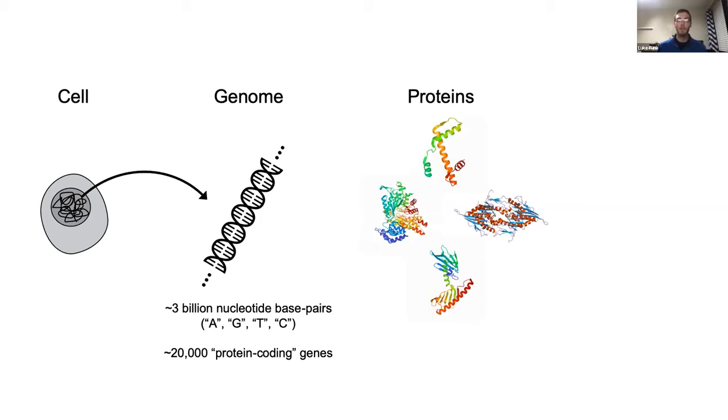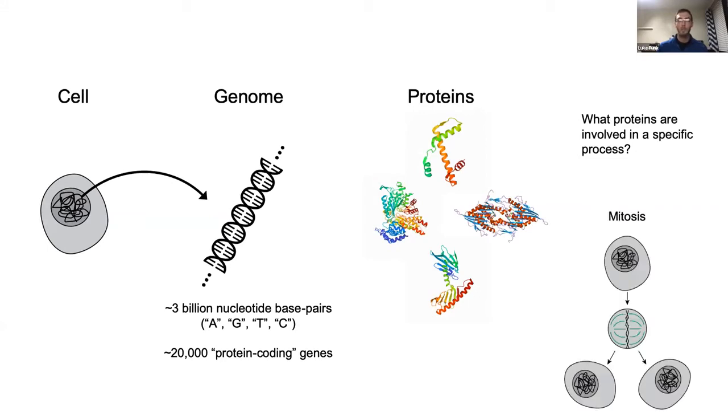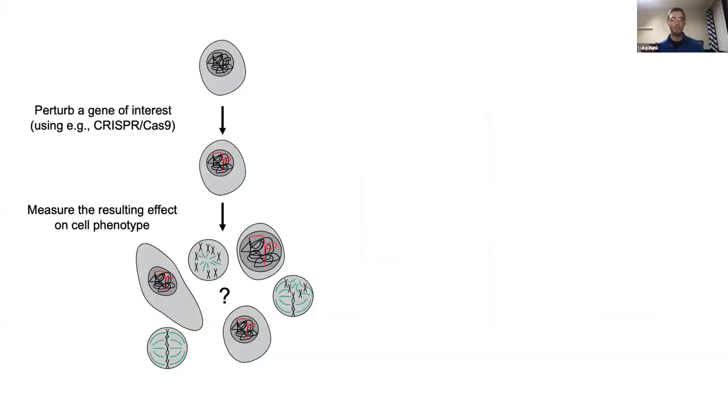However, for many proteins, the full range of how they work inside cells is not really well known. So when we're studying a process of interest, we often ask what proteins are involved. The process I'm going to talk about today is mitosis. It's a basic process of cell biology of cells duplicating their genome and splitting into 2 subsequent cells. It's really important for a lot of different processes in biology, and especially for some pathological conditions, including cancer, for cells to be able to regulate how they progress through mitosis.